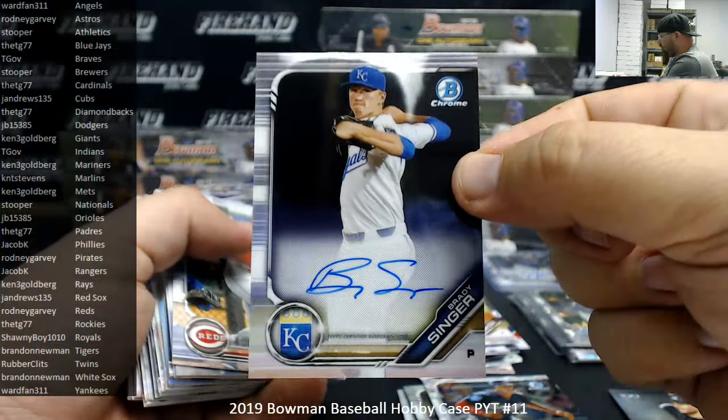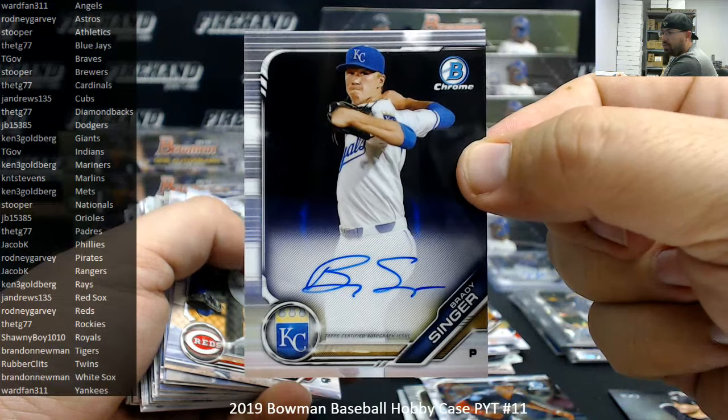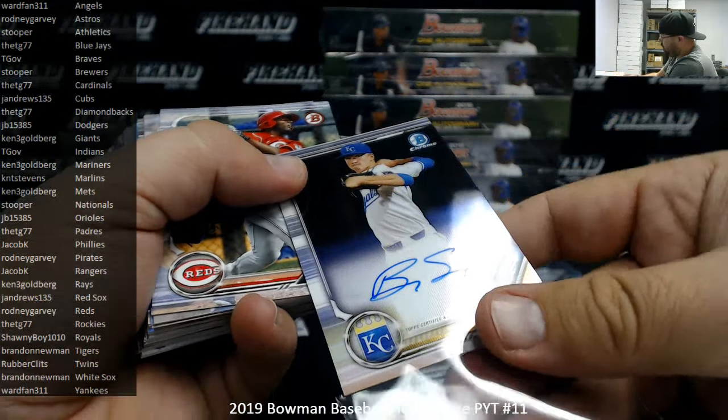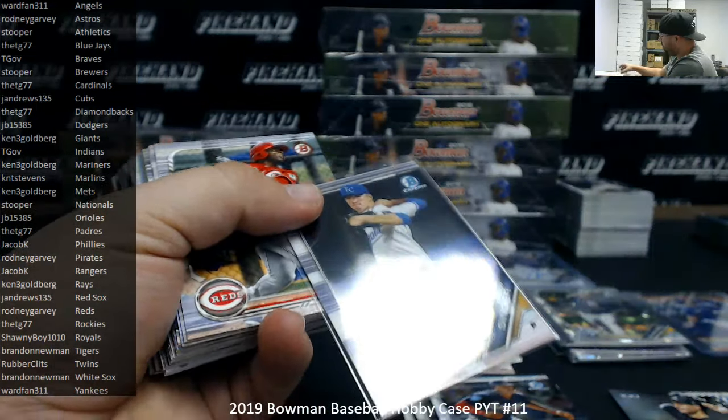Well, I guess not going to be in this box like this. Brady Singer auto for the Royals. Royals going to Shiny Boy 1010. I don't even know what pack that came from in that one.